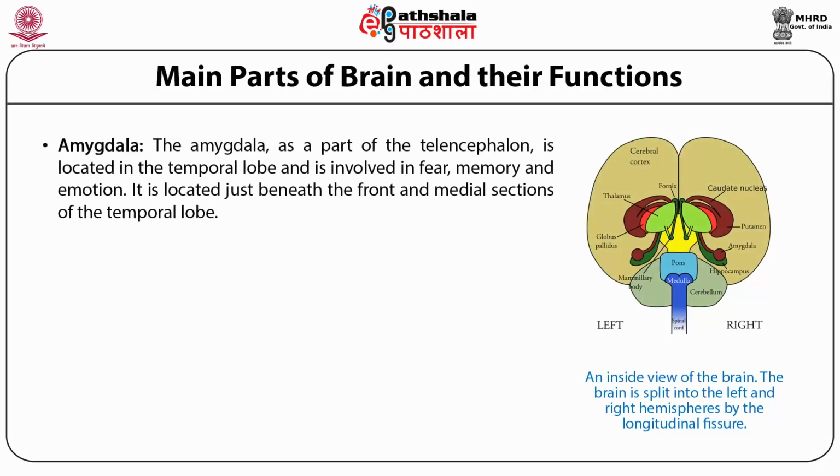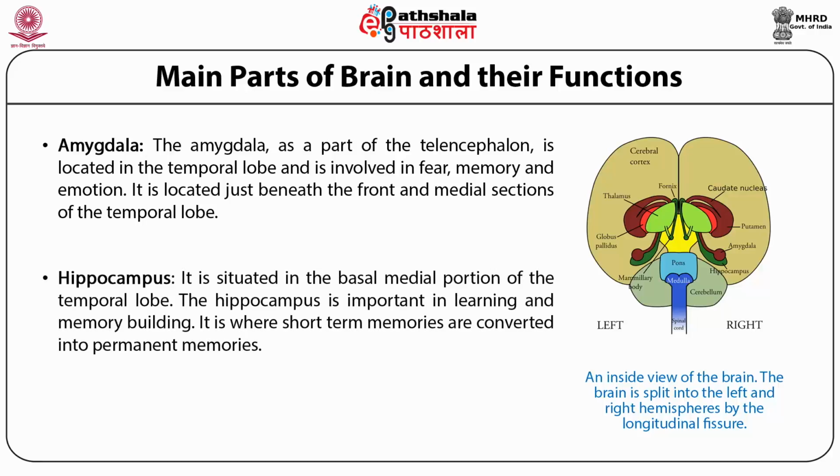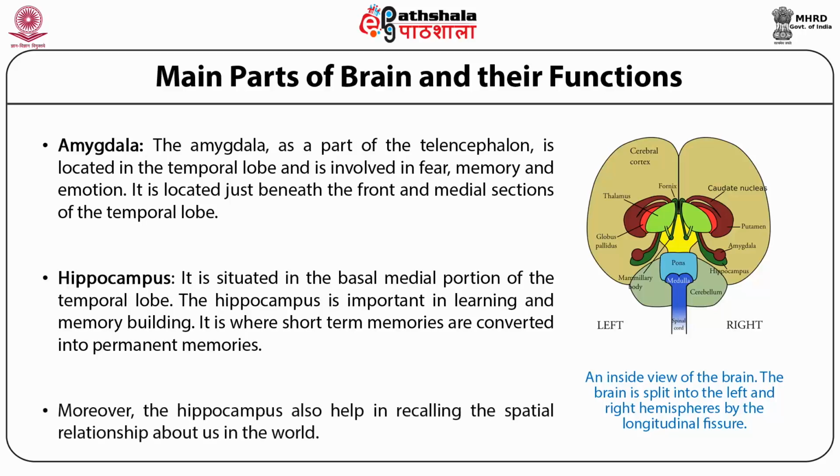Amygdala. The amygdala is located in the temporal lobe and is involved in fear, memory and emotion. It is located just beneath the front and medial sections of the temporal lobe. Next is hippocampus. Hippocampus is situated in the basal medial portion of the temporal lobe. The hippocampus is the most important in learning and memory building. It is where short-term memories are converted into permanent memories or long-term memories. Moreover, the hippocampus also helps in recalling the spatial relationship about us in the world.